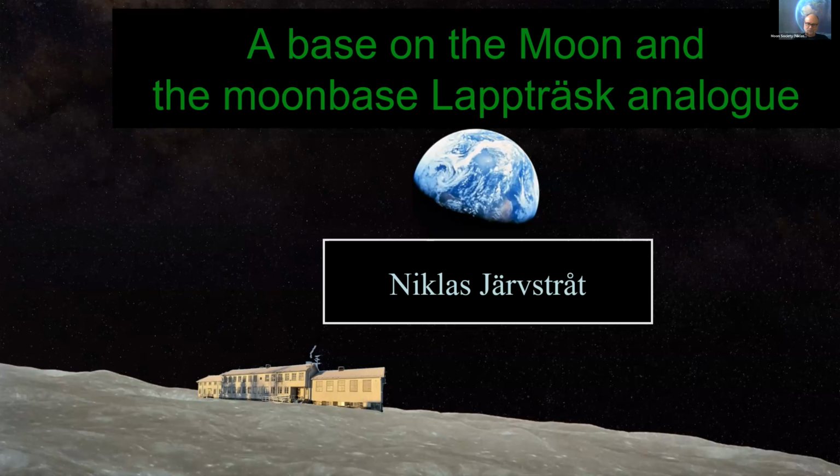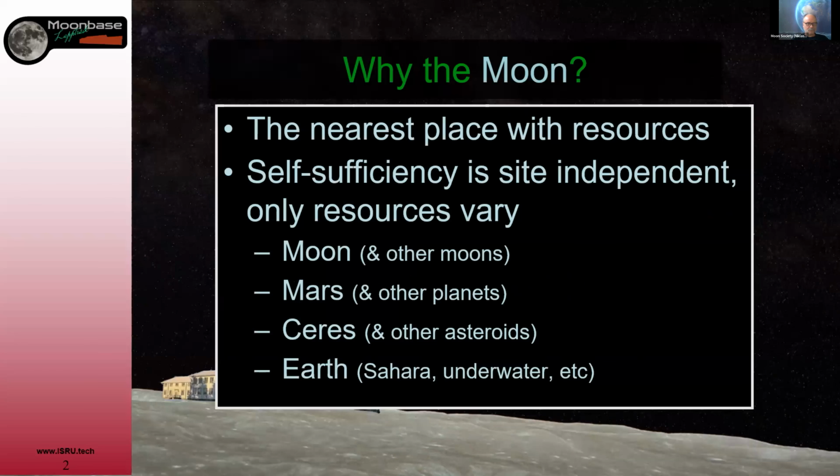Thank you for confirming. So I'm going to talk about the base on the moon and the moon-based Lappträsk analog. I had something about resource flow in the preliminary title, but there might be a bit of that, but not too much. I shortened it a bit.